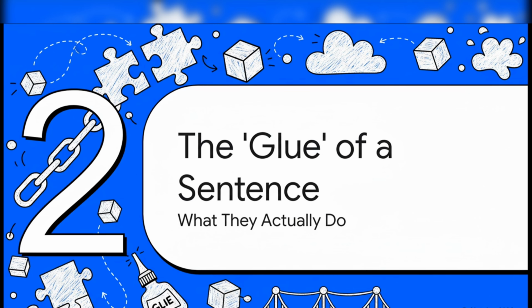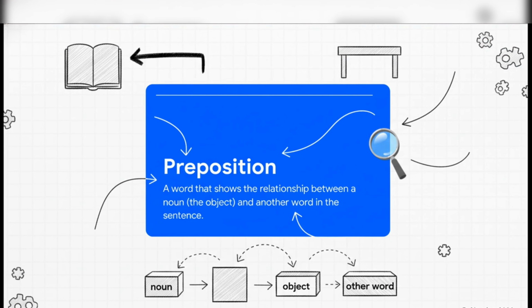Probably the best way to think about a preposition is like it's the glue in a sentence. It's the stuff that holds all the different parts together so they actually make sense. And that's exactly what we mean. A preposition's whole job is to show the relationship between a noun, which we call the object, and some other word in the sentence. It's the connector. It's how the book is connected to the table.